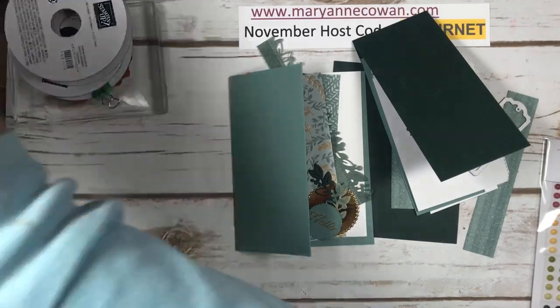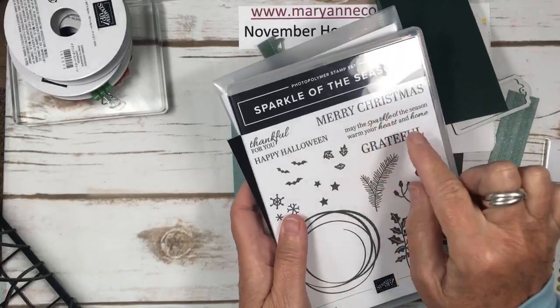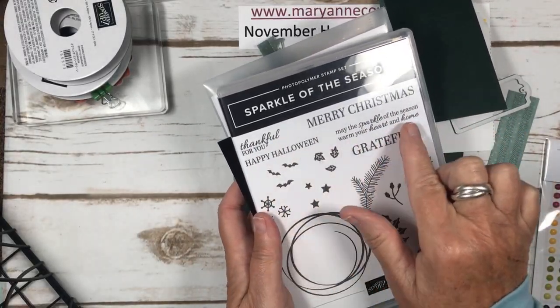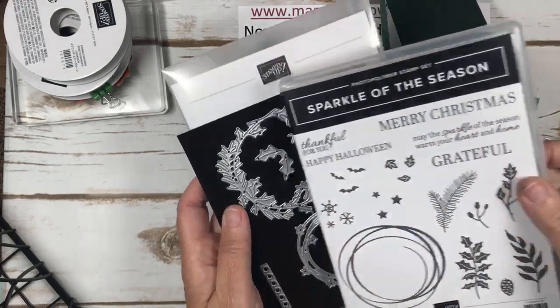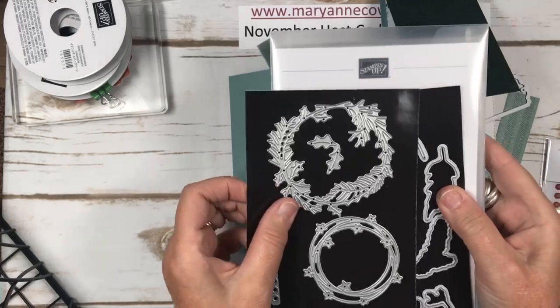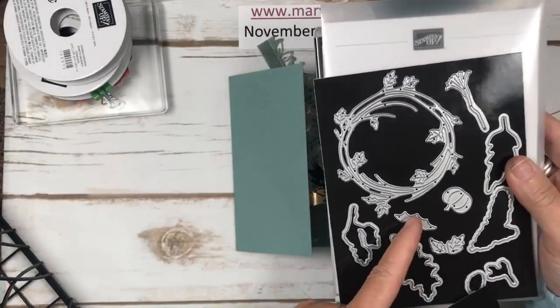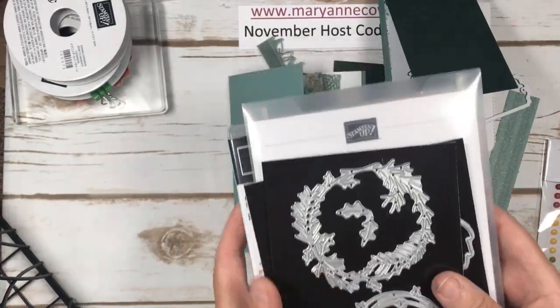And the bundle includes the stamp set, Sparkle of the Season, which has some excellent sentiments, not just for Christmas. Thankful for You, Happy Halloween, some nice fall ones, Grateful, and Merry Christmas. And then it has these dies to go with it. And some awesome little dies. That's a witch's broom. So cute.